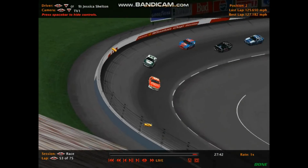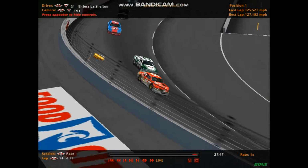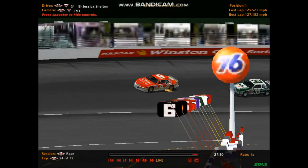And up to the front goes the Bill Elliott colors as Jessica Shelton takes the lead. And she leads her first lap. But here comes Rogers back down low on the track.